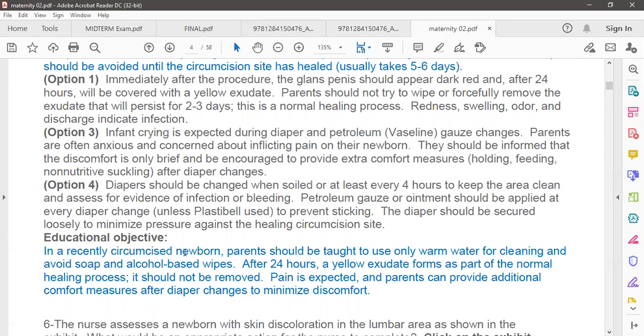So something important about diaper change for a neonate. Let me read it. Diapers should be changed when soiled or at least every 4 hours to keep the area clean, right? And also it can prevent infection. Petroleum gauze or ointment should be applied at every diaper change to prevent sticking. And the diaper should be secured loosely to minimize the pressure against the healing circumcision site.